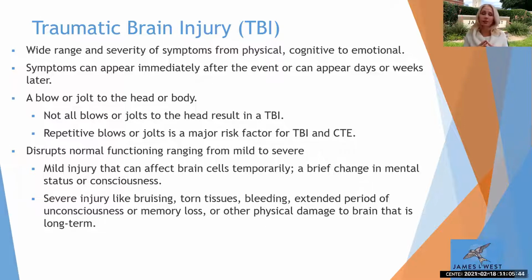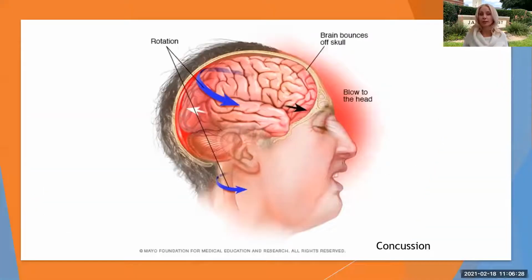But really, a TBI is going to disrupt normal functioning, and it can range from mild symptoms that last maybe just a few hours to more severe symptoms that can have long-term damage. Some mild symptoms can briefly cause a change in mental status, maybe possibly consciousness, but it's just a brief change, and then the symptoms go away and everybody goes back to normal. With more severe symptoms, there can be a bruise on the brain, there can be bleeding, some brain tissue can get torn. There can be an extended period of unconsciousness or memory loss. Again, that leads to more long-term damage.